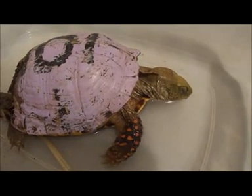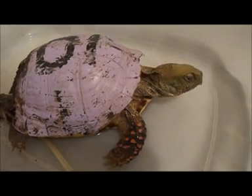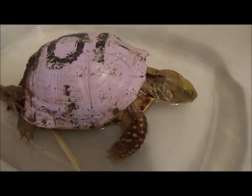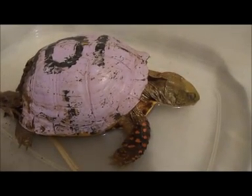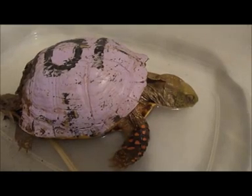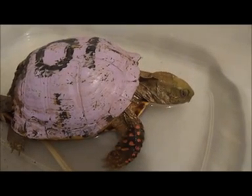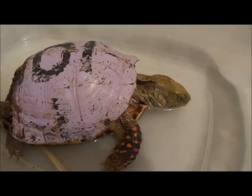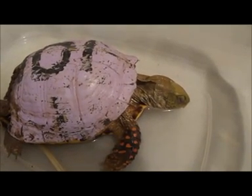Our male box turtle here's doing a whole lot better. He's actually in the warm water here. I've got a little bit of warm water sitting on top of the heating pad here, and he's warmed up, and he's come out and he's drinking on his own now. He's had 12 cc's of lactated ringers and 12 cc's of normal saline, and he had a quarter cc of dextrose, 50%, and then he got a shot of Baytril, and then one of dexamethasone.